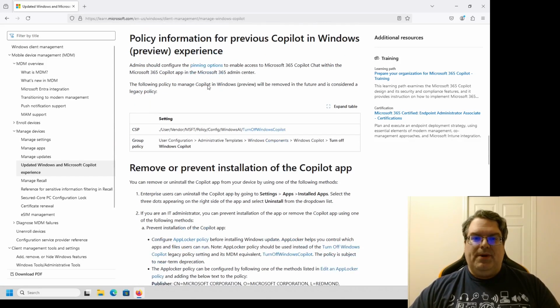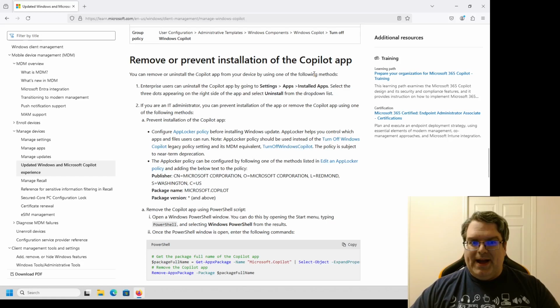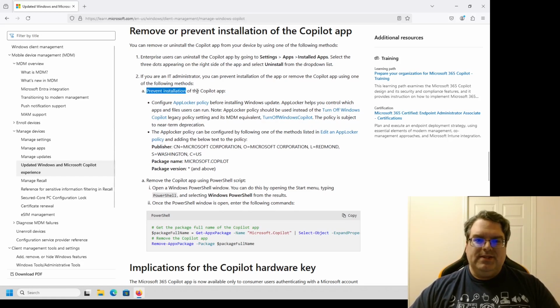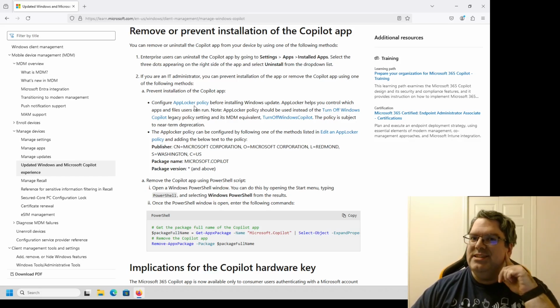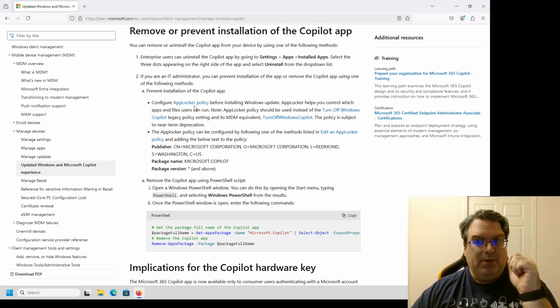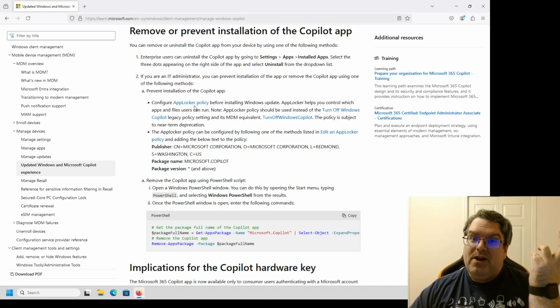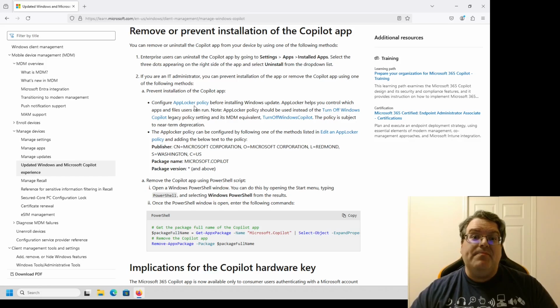Fine. Here's some policy information. And here is where you can remove or prevent installation of the Copilot app. This section here, to prevent installation, doesn't say that it will actually remove it. You can use this to prevent the installation of it, maybe. I'm not 100% convinced that this will prevent the installation, even though that's what it says it will do. But it will definitely 100% prevent it from running, which hopefully it will not be installed at all.